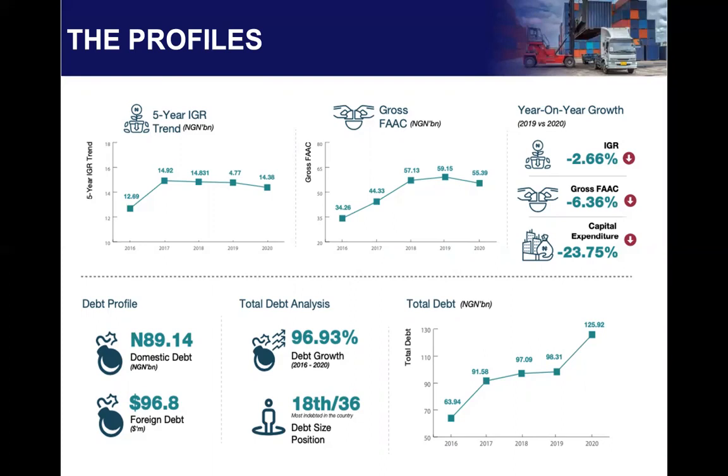Foreign debt, $96 million. If you use the exchange rate and check this, $96 million multiplied by 415, that's 39 billion naira. This state is owing almost 140 billion naira.